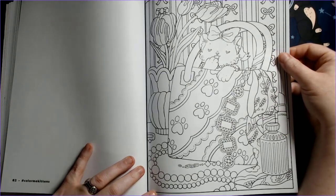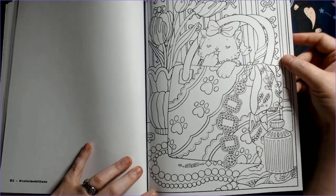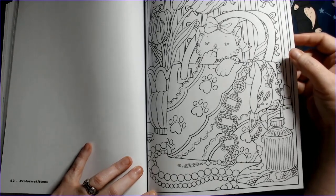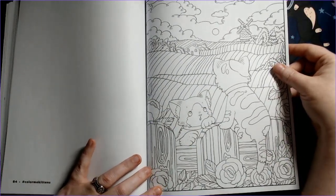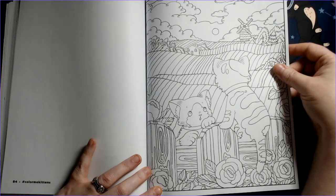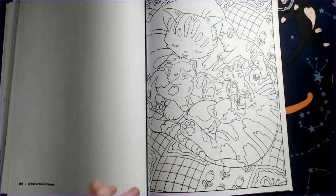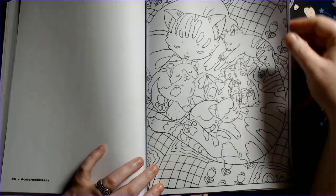So these cats don't seem to be too much trouble. Like she shouldn't be in there doing that. Just cleaning her paws, completely oblivious. So they get in little bits of trouble, but these aren't too big of troublemakers. Oh, that's so cute with the kittens.